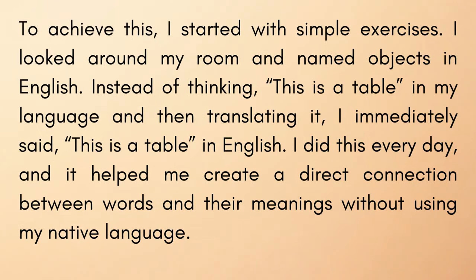To achieve this, I started with simple exercises. I looked around my room and named objects in English. Instead of thinking, "This is a table" in my language, and then translating it, I immediately said, "This is a table" in English. I did this every day, and it helped me create a direct connection between words and their meanings without using my native language.